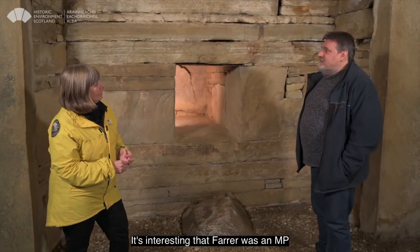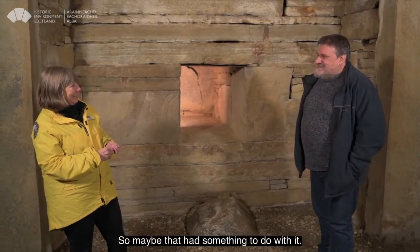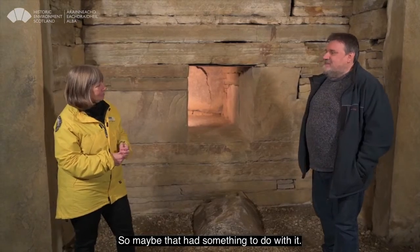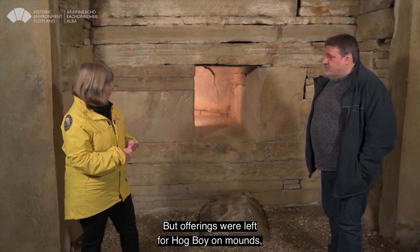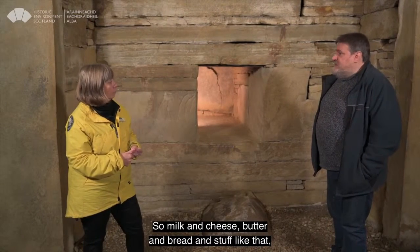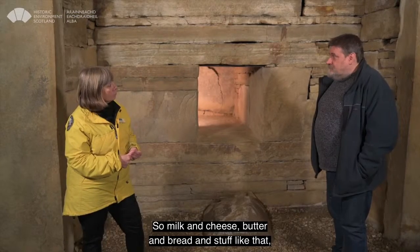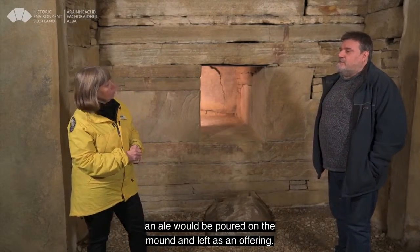It's interesting that Farrer was an MP and he lost his seat at the next election, so maybe that had something to do with it. But offerings were left for hogbones on mounds. You would share the produce, so milk and cheese, butter and bread and stuff like that, and ale would be poured on the mound and left as an offering.